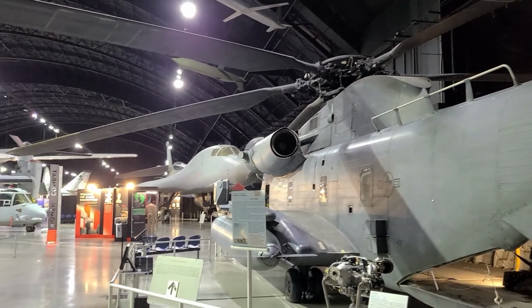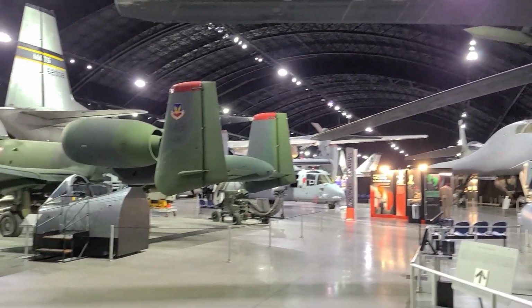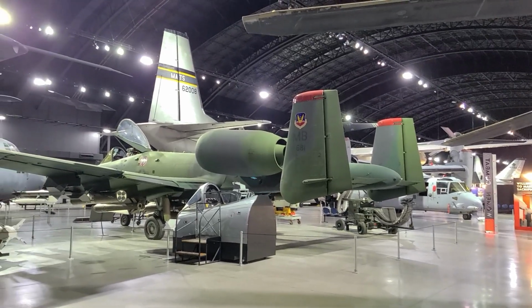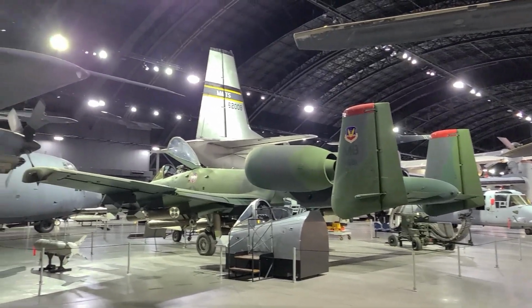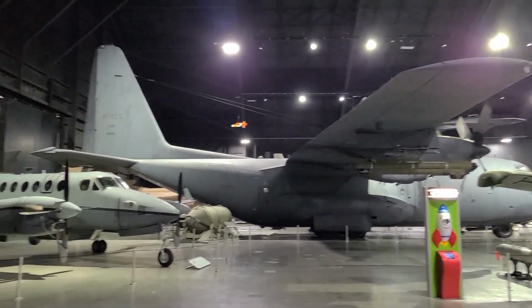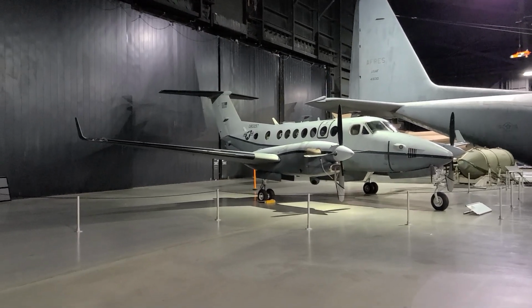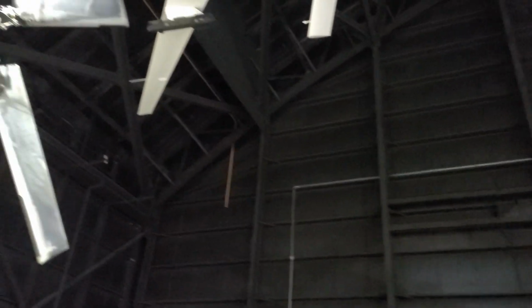It's a B-1 bomber back there. There's a B-2 over there too. I already got pictures. We have an A-10 Warthog. Tail of I don't know what. A C-130. And I believe a C-12, if I remember correctly. So, and then we come back up here. Like I said, remember to look up. I almost missed this one.